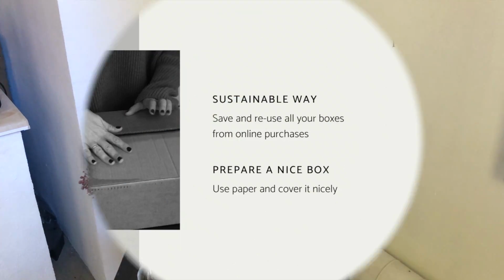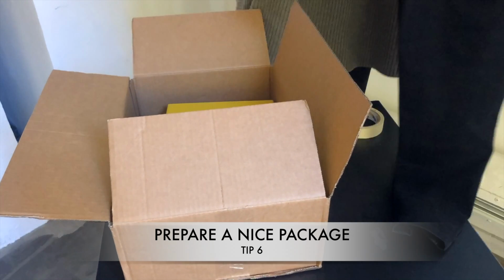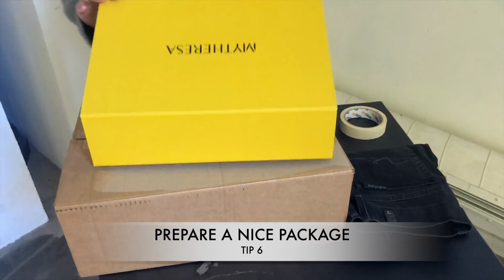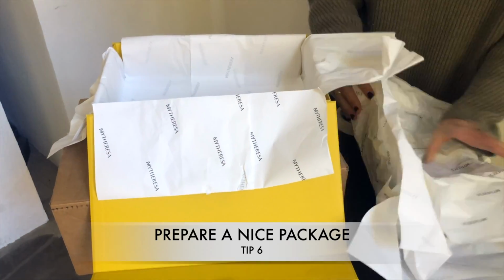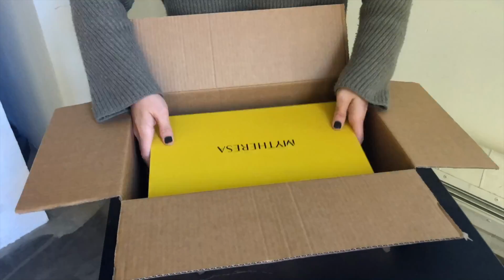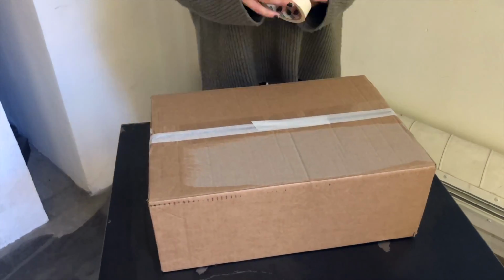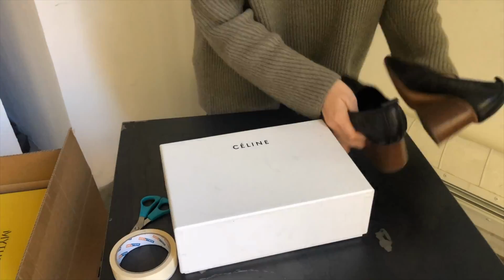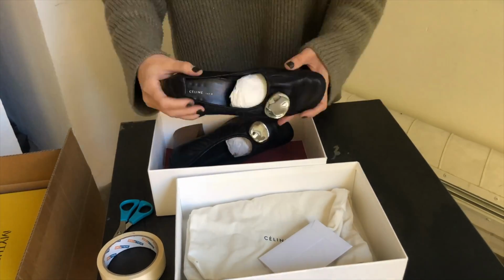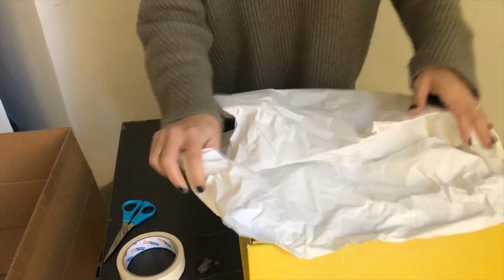Tip number 6, packaging. Once your item sells, if this goes directly to the buyer, prepare a nice box with nice paper and cover it nicely. You will get better feedback and the buyer will be more excited with their purchase. If you're sending the item to the online store itself, I would still include a nice packaging. It betters your chances to get your item accepted and delivered faster because it just gives an overall better feel. A great sustainable way of doing this is reusing all the boxes from your online purchases so you don't have to purchase any new. Also, a great idea because this includes beautiful covering paper that gives better protection and an aesthetic feel.